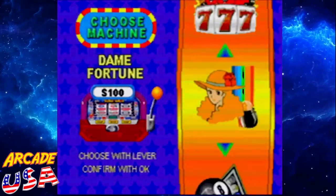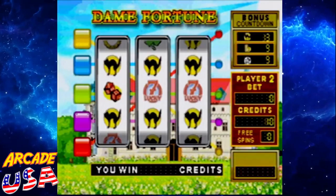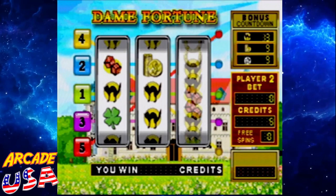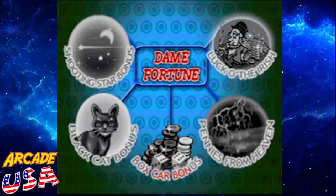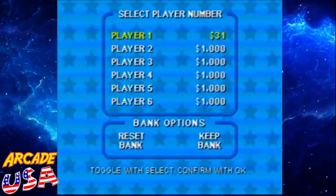Okay, so let's try the Dame Fortune. Ooh, that's a $100 slot machine. Oh my gosh, check this out. I'm only going to have two spins. So you definitely got to earn a lot more money in order to play these more high dollar slots. Oh, and I'm busting. Oh, wait a minute. Oh, got a game. Boxcar bonus. Game over. I didn't get to play that game.